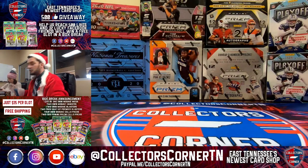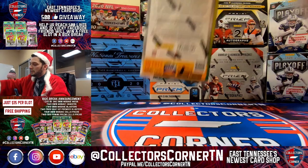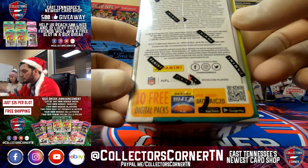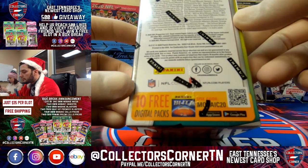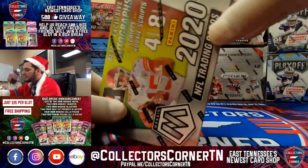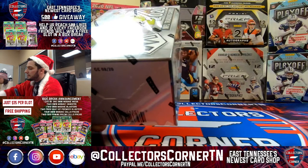All right. That was just the cello packs. Now we're going to do the Mosaic Blasters. We got two of them right here. Got four cards in each pack. Eight packs per box.